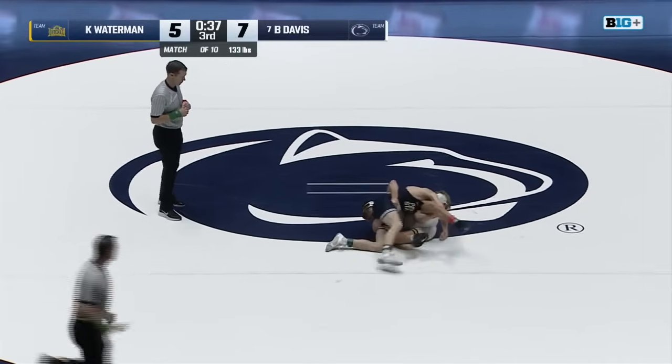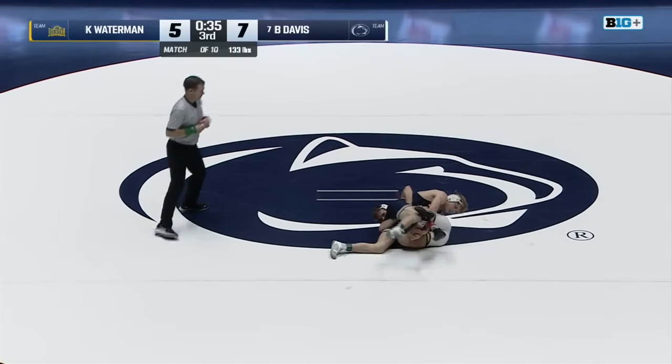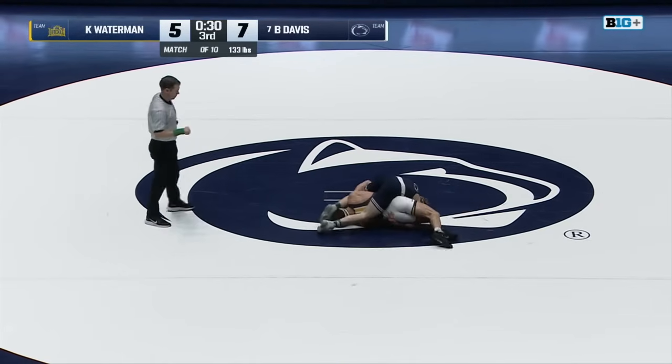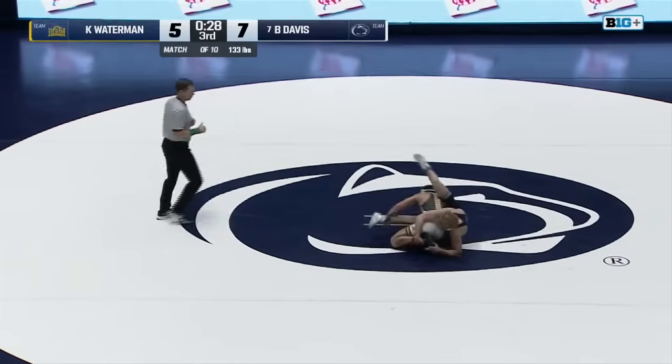No takedown yet. Just needs to turn the back. Crowd going ballistic here. He just needs to turn them. There it is. No hip control, not quite. No control of the hips yet, Antonio. Oh my goodness, what a scramble.